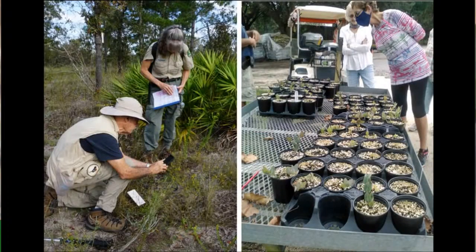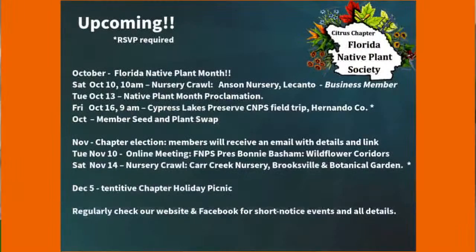Now, we already have started with some of our outdoor outings for the year. In September, we did both a plant walk and our very first nursery crawl, the Color Country. During the plant walk, we went into the Withlacoochee State Forest, and the flowers were just starting to bloom. We got to see quite a few, but by now they really should be popping. So if you're interested in going out and seeing wildflowers blooming, now would be an excellent time to get out into the forest. The nursery crawl was a lot of fun. We had about a half dozen people come, and it was perfect weather, and we got to do some shopping and look around. So we've got more activities coming up for the rest of the year.